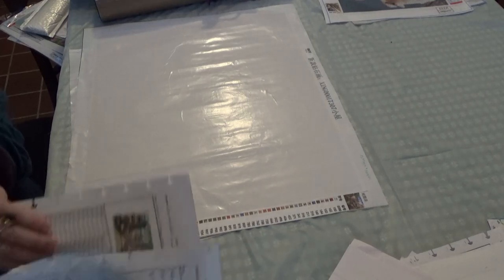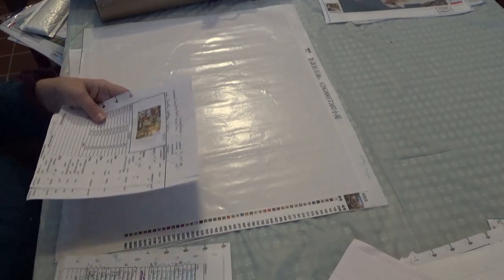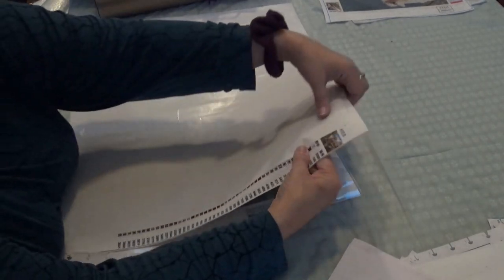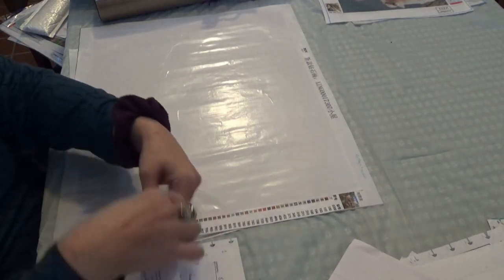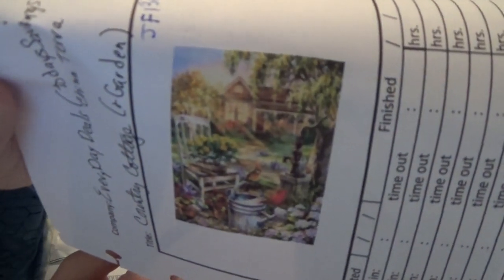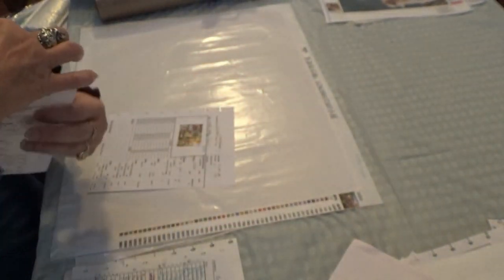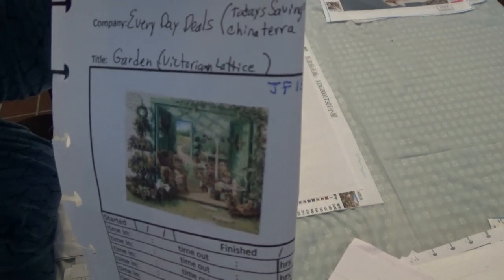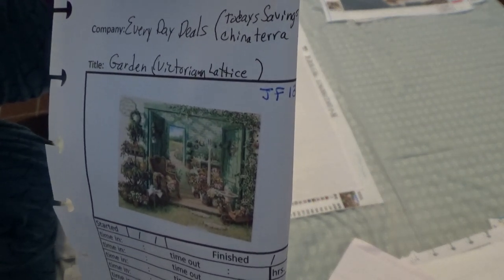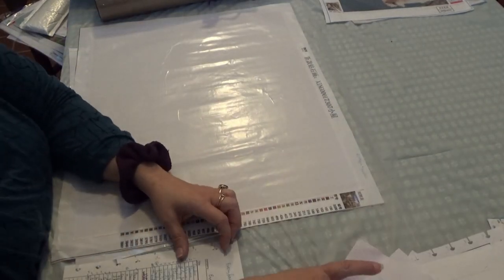There's two of the ones I was missing from Everyday E-Deals. I'll have to show you the picture on here. It is a cottage garden, a country cottage. Yep, and pretty. And the other one is like a Victorian garden, like green lattice work. So that's all part of Everyday E-Deals.